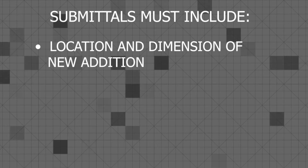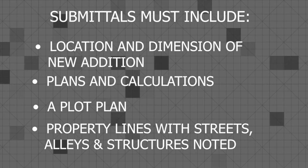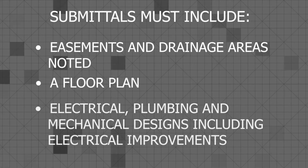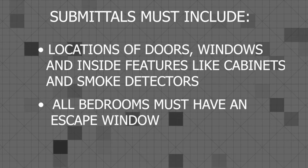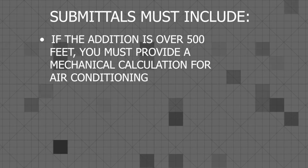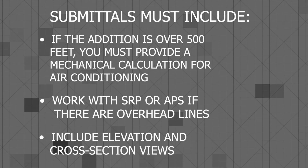Submittals must include the location and dimension of the new addition, plans and calculations, a plot plan, property lines with streets, alleys, and structures noted, easements and drainage areas noted, a floor plan, electrical, plumbing, and mechanical designs including electrical improvements. Include locations of doors, windows, and inside features like cabinets and smoke detectors. All bedrooms must have an escape window noted. If the addition is over 500 square feet, you must provide a mechanical calculation for air conditioning. Work with staff, APS, or SRP if there are overhead lines. Also include an elevation and cross-section view.